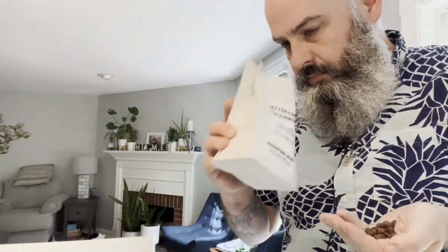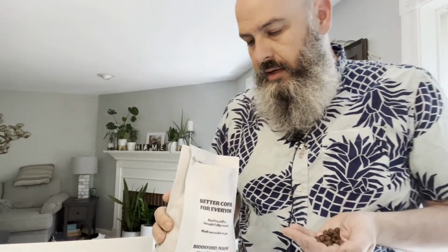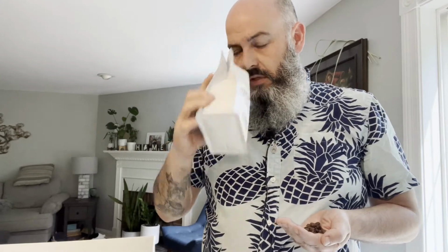Definitely looks like a lighter spectrum of the medium roast. A little bit of a nougat aroma, a little fruitiness, definitely some cocoa. So let's grind this up and get some water started. Check it out.